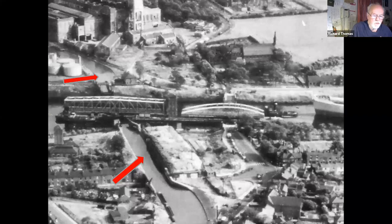And here you can see the Bridgewater Canal arrowed, the original course of the Bridgewater with the arrows pointing where the old stone aqueduct used to be, and then the tank swung clear of the channel, the ship canal, the control tower, you can just make it out, and the road viaduct. And just to complete the picture, that's all been opened for the passage of this cargo ship and its attendant tug.